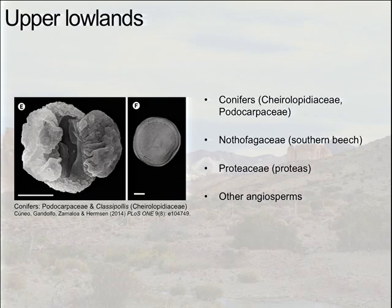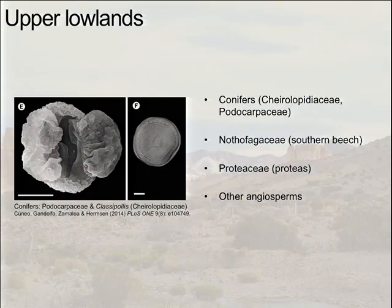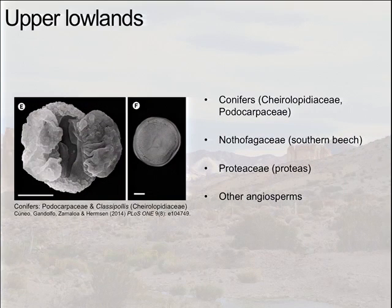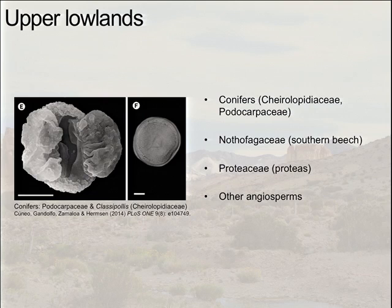All right, so what do we find in the La Colonia formation in terms of plants? Well, I'll break it down into three components. So in the upland component, and this is represented by pollen that's presumably been produced and then brought in by wind from plants growing in the surrounding area.